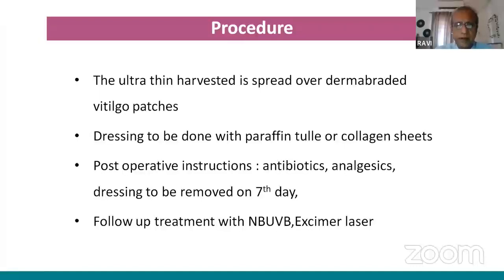Patients can be given a course of antibiotics if you want to do a large area, and analgesics and pain management are taken care of. The dressing is to be reviewed on the 7th or 10th post-operative day. The general instructions are typed and given to the patients, because post-operative instructions play a major role in bringing out a good outcome. Follow-up treatment is also needed. Most of the time it may not be required, but if you've done an extensive area and there are leftover depigmented patches, you might do narrowband UVB phototherapy, or you can suggest excimer laser, two sessions weekly for a period of 2 to 3 months.